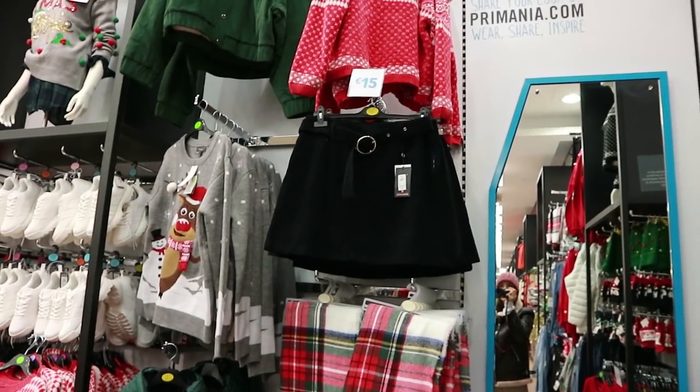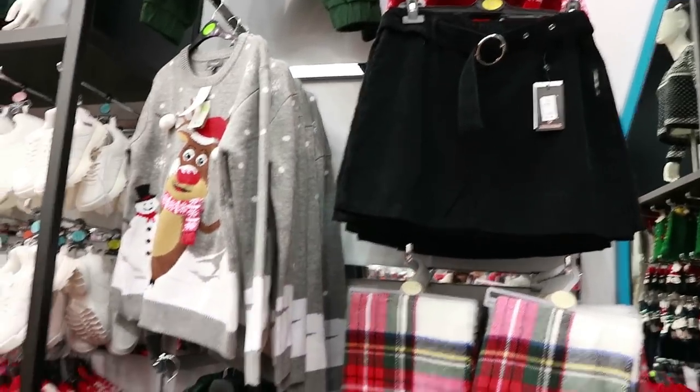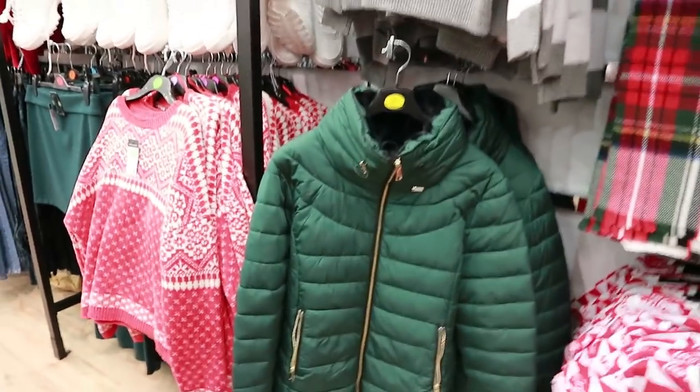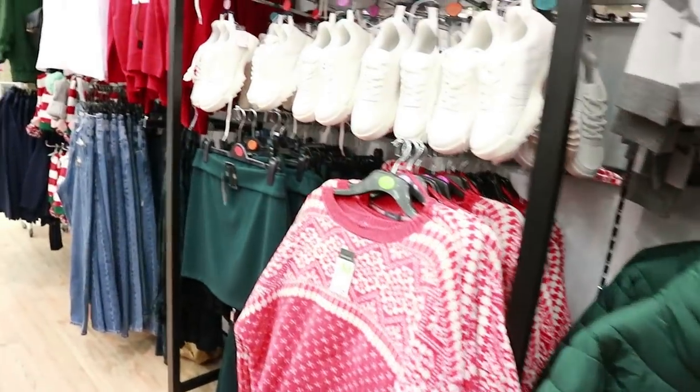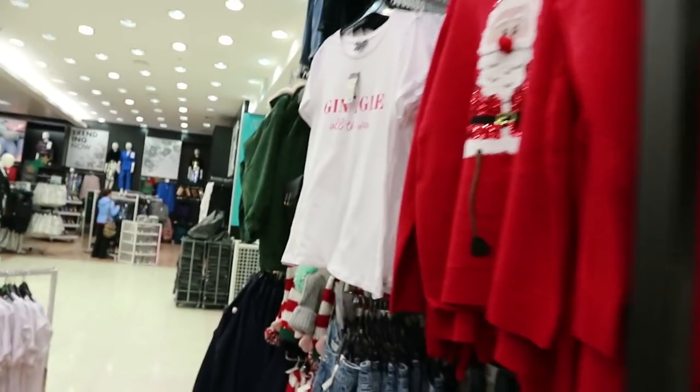Hey, look at that skirt. I like it. 17 euro. It's like a cord suede. I love the belt detail. And then look at that. That is such a copy of Zara. I love the kind of evergreen colour. Very Christmassy. They have chunky white runners for 18 euro.